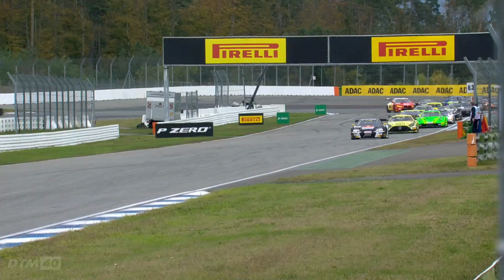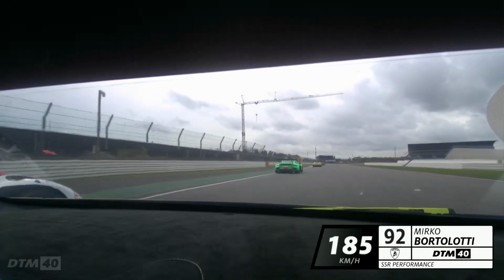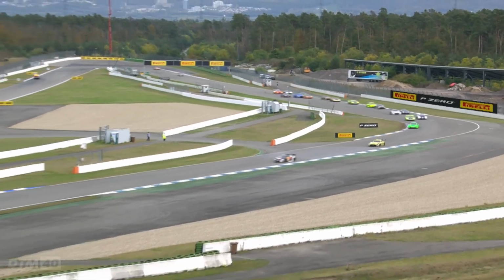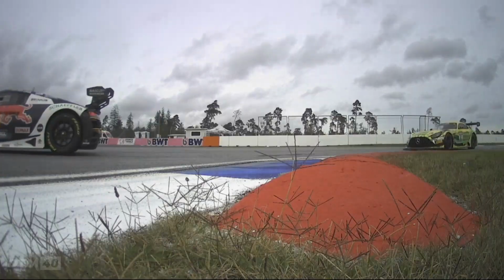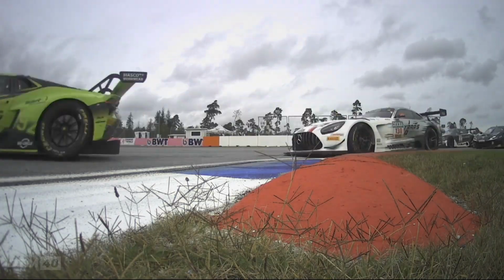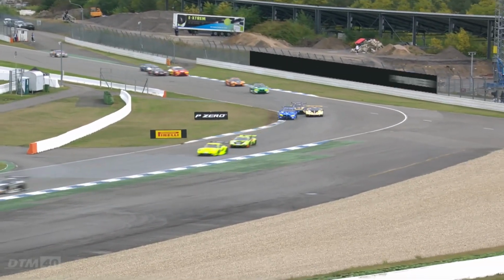And he's got great traction coming out of the Spitzkehrer as well, coming out of the hairpin. A right-hander coming up. Bortolotti, you're right on board with him now. He's alongside Luca Engstler. Boom, another place he picks up. 4th place already for the Italian from 7th on the grid. Just the start that he needed. BMW trying to make his way up from the back row of the grid. He's gained a few places already.